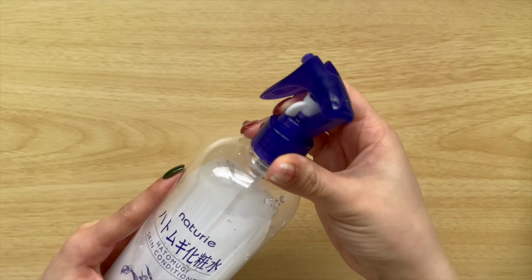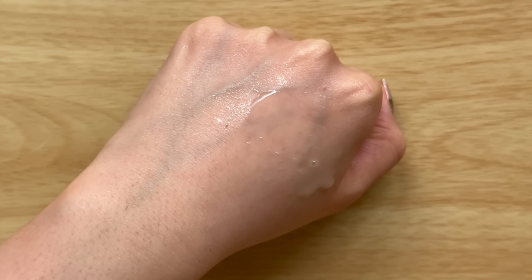But Logan does prefer toners in sprays. He just finds it so much easier. So I did decide to put the trigger on it for him. And yeah, it is good because you can spray it all over your body. Super easy. I must say the mist isn't the finest. I don't know if you guys can see. So I do just end up putting it in my hand sometimes.